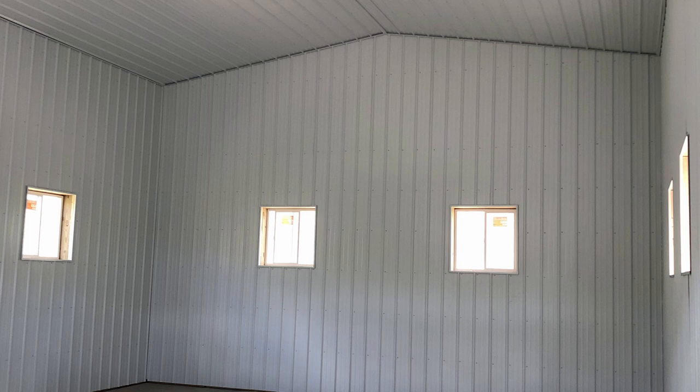And it's not necessarily glossy. It's kind of like a nice satin finish, so there's not too much reflective light to bother you. The barn liner doesn't come smooth. It has kind of a rib texture to it, very similar to the exterior of the building.